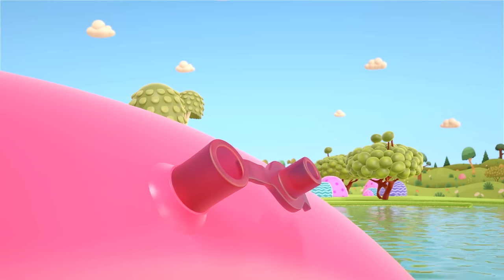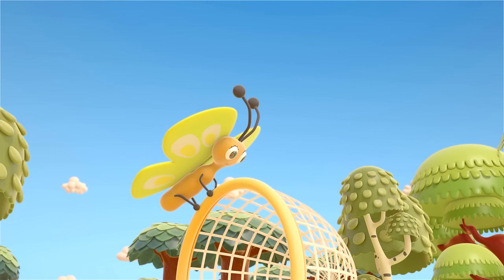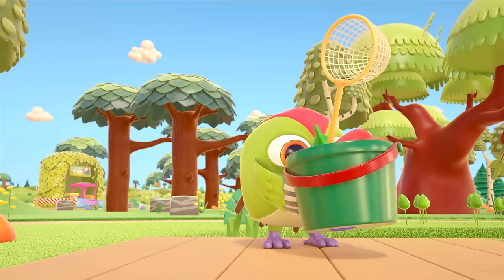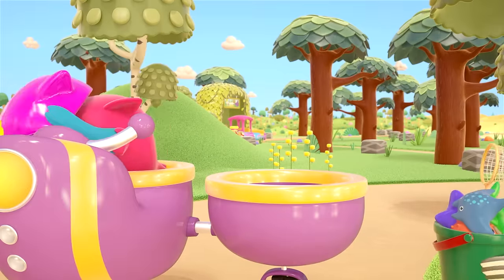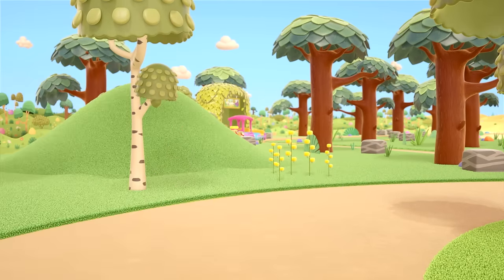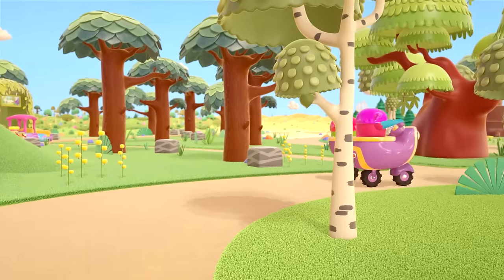We've let the air out of the swim rings. And we've put away the net. Did you pick up the ray? There it is, in the bucket. We can go. Till next time, little birds.